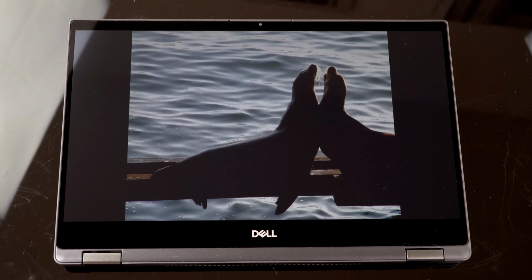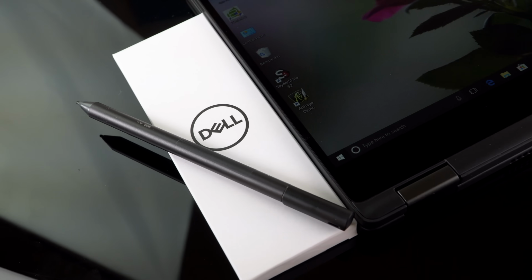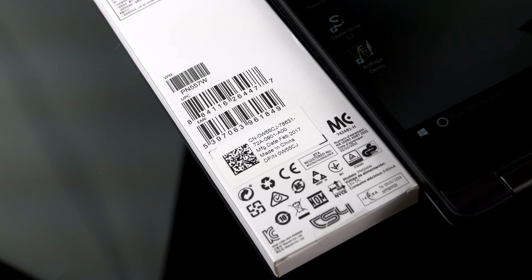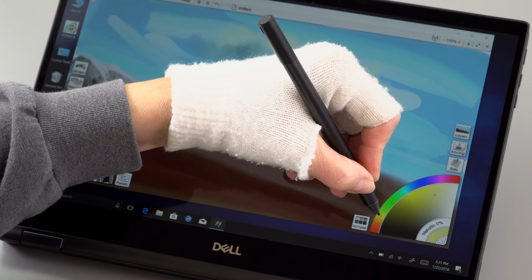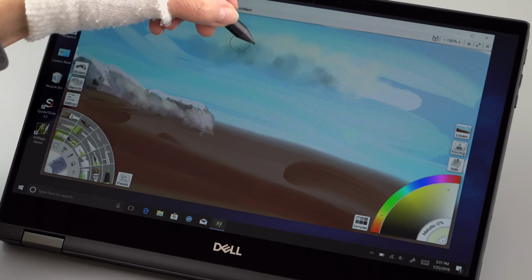And you're going to get that Wacom AES digitizer, which works with the pen that was in our box. I believe it is included. And that's the Dell Active Pen, which is the PN557W. Now, they've made other Wacom AES pens, and those are going to work too. This is just the latest generation of pen that Dell is churning out right now.